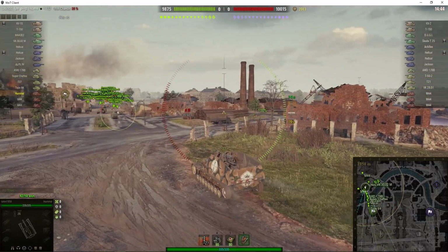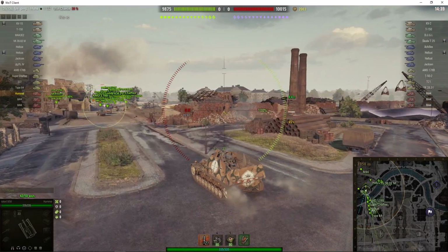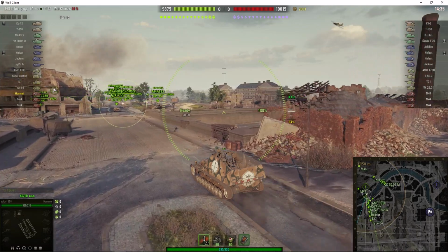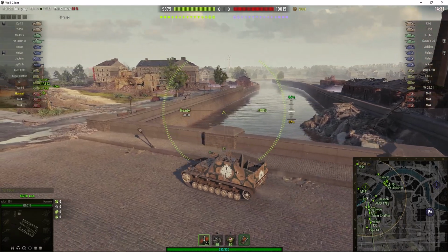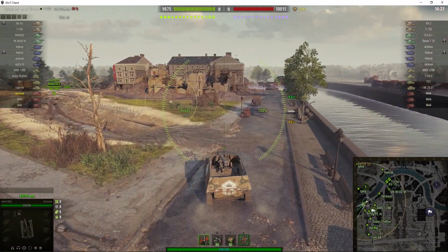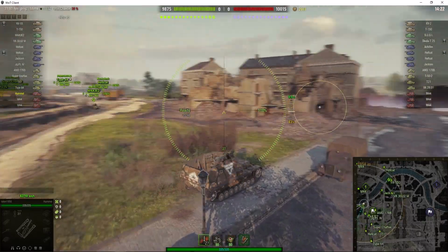about the long range, the shell trajectory is so much better because it's so much higher, which means you can shoot over obstacles. The trajectory of the top gun, which is the very long barreled 15cm, is actually quite flat. And that does present problems sometimes. It's a bit like the French Arty, where you have to actually try and shoot over obstacles and sometimes you fail.